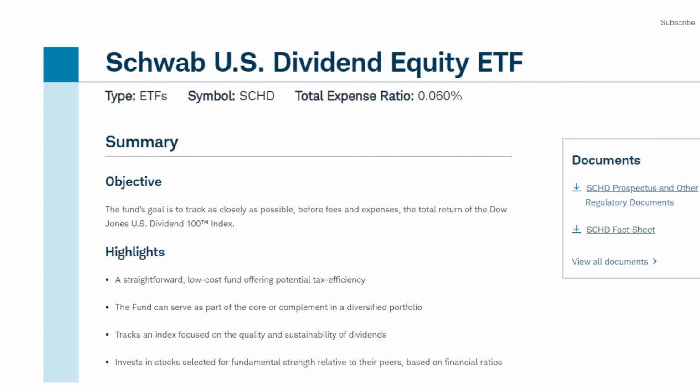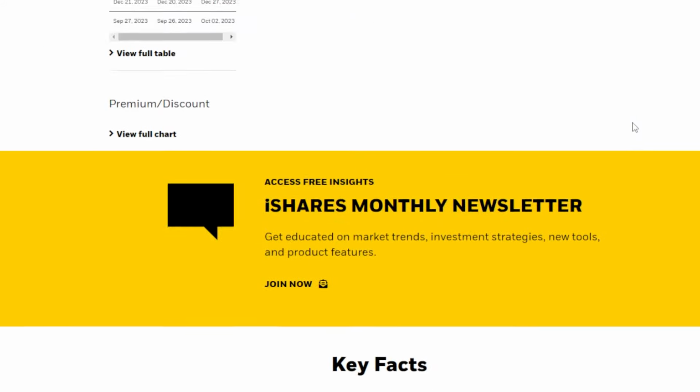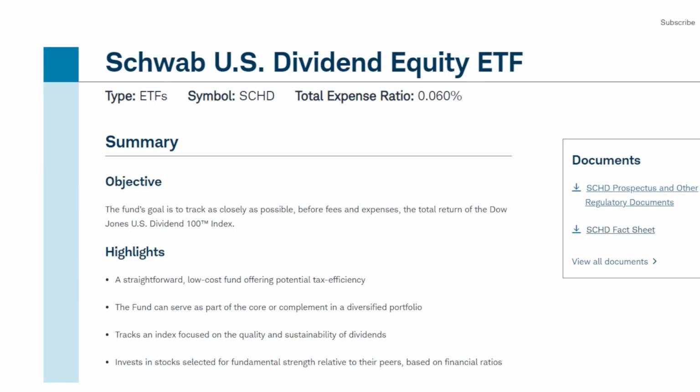But now lastly, most importantly, in the talks of SCHD versus DGRO, if you of course could only hold on to one of these dividend growth ETFs for the rest of time, which one would it be and why? Let us know in the comments down below.